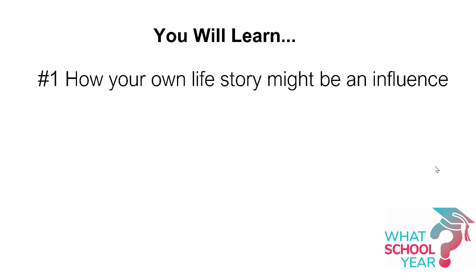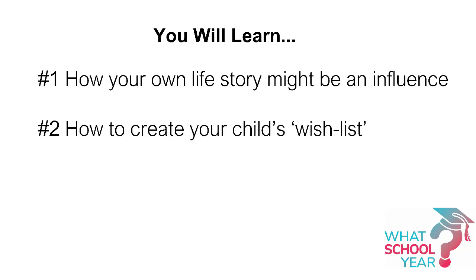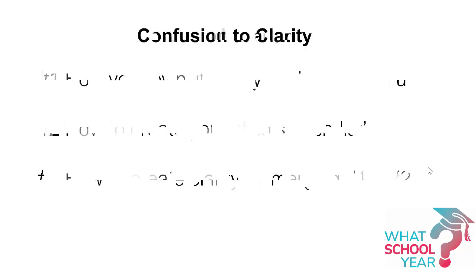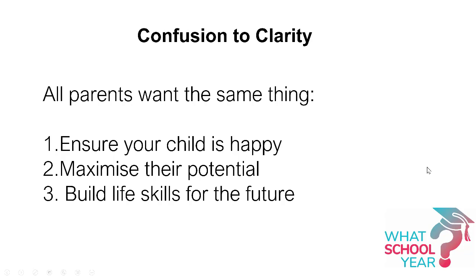Well, first of all, we're going to look at how your own life story might be an influence on the way you are approaching your school search process. Then we're going to look at how to create your child's wish list. So in other words, how to look at your child and come to a decision on what things are really important for a school to have in order for it to be suitable for your child. And then we're going to move to some clarity in what you're looking for by merging the review we've done in step 1 with the review we've done in step 2. And this will result in you having a bit of a mind map to show you exactly what you're looking for in a school that is tailor-made for your child. So in other words, we're going to turn confusion to clarity.